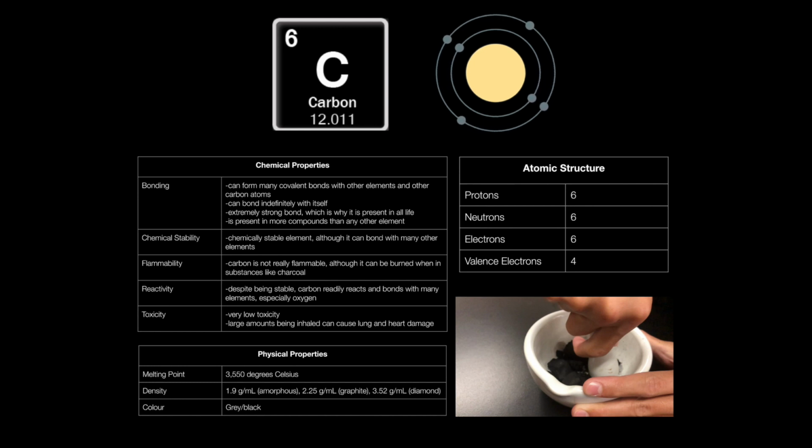Carbon is quite chemically stable, although it can bond with many other elements and itself over and over again. It's not really flammable, although it can be burned when in substances like charcoal. Despite being stable, carbon reacts with many other elements, especially oxygen. It's not very toxic, although large amounts being inhaled can cause lung and heart damage. Carbon has a melting point of 3,550 degrees Celsius and has different densities based on its allotropes. The allotrope we're using, amorphous carbon, has a density of 1.9 grams per milliliter. Carbon is generally gray or black in most allotropes.